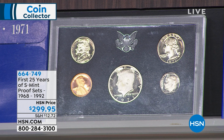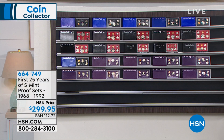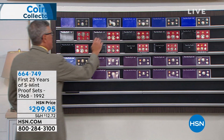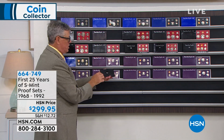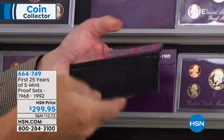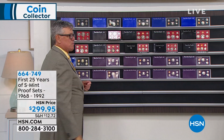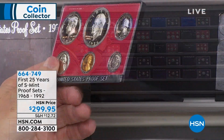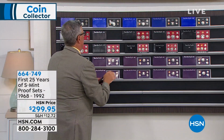And understand, they are not insignificant coins as well. You're going to get all of the Eisenhower silver dollars. And I'm going to go in here and take the fronts off of these. This is the way they come. It says United States Government Proof Set, and it actually flips open like that and displays like that. I'd go ahead and take these off so that we can display them flat. They just pop right off, just like that.